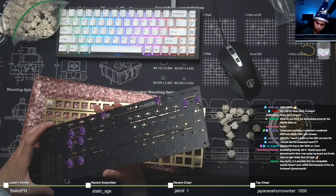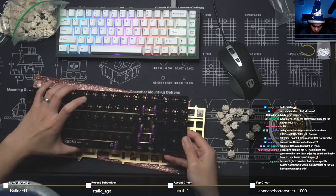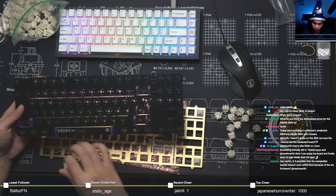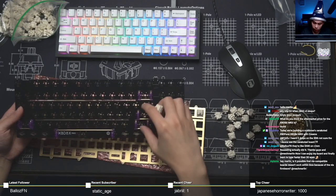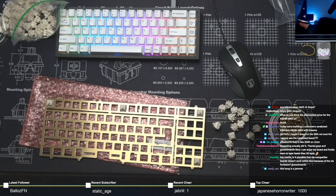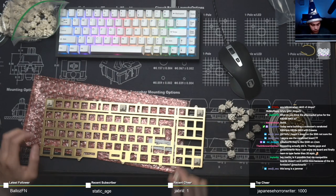Match up where the flex cuts are and populate those switches. So that would be basically all the alphas. Okay, there we go. Populate all the alphas.